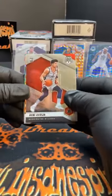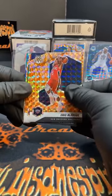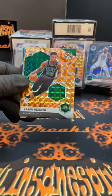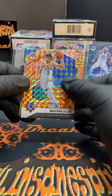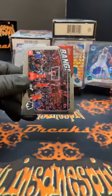Behind that, Avdija makes an appearance. Rookie for the Wizards. Eric Bledsoe is orange for the Pelicans. Norman Powell, orange for the Blazers. Naismith, orange reactive for the Celtics. Headed to Brian. Grayson Allen, orange reactive. Headed to the Grizz. And Matthew.